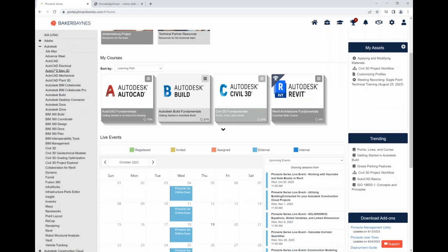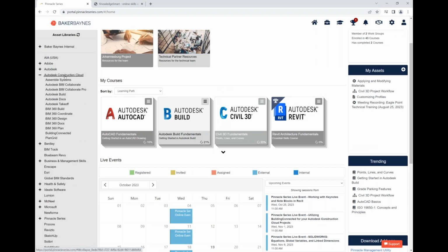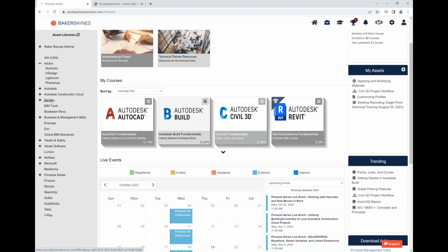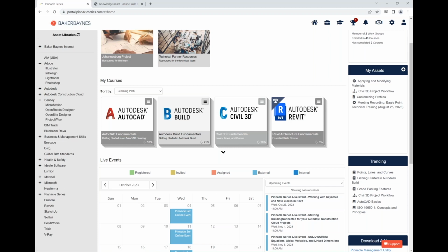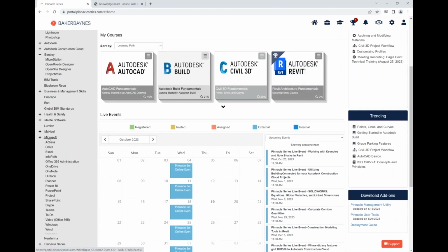Autodesk, as an example, is the largest of our libraries, with everything from AutoCAD, BIM products, Civil 3D, InfraWorks, Navisworks, Revit, much, much more here. We do have a separate Autodesk Construction Cloud library as well. But we also provide content outside of Autodesk. So you'll see items such as Adobe, Bentley, Bluebeam. We have Esri, Global BIM Standards, Lumion. We have a large Microsoft library that's quite popular as well. Procore, Revizto, SketchUp, and more and more.